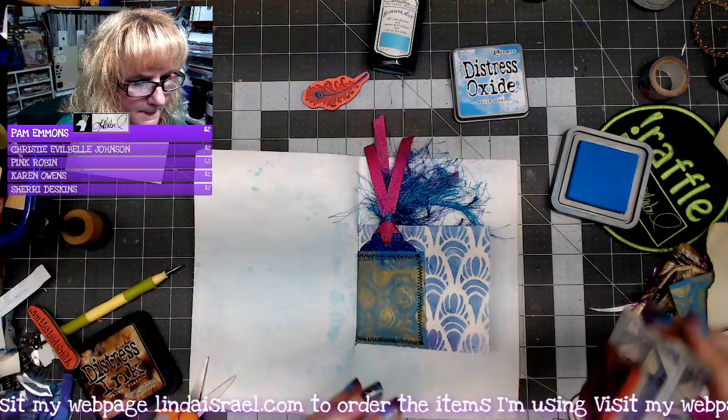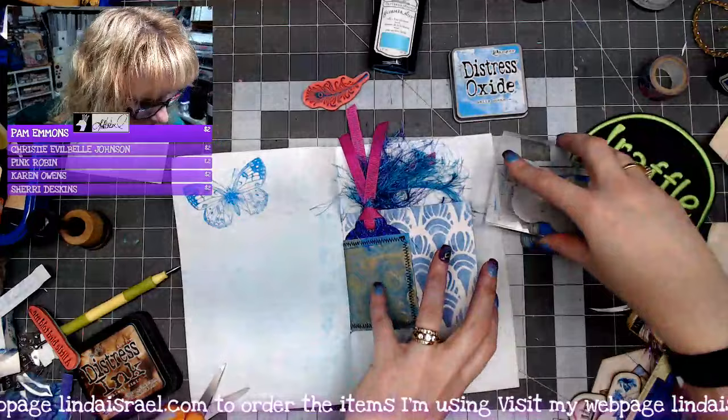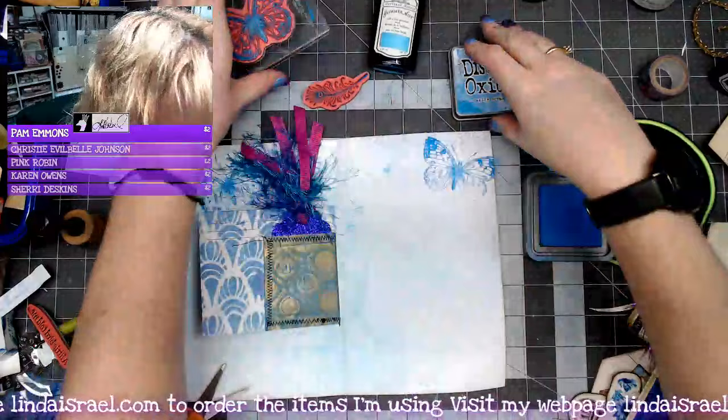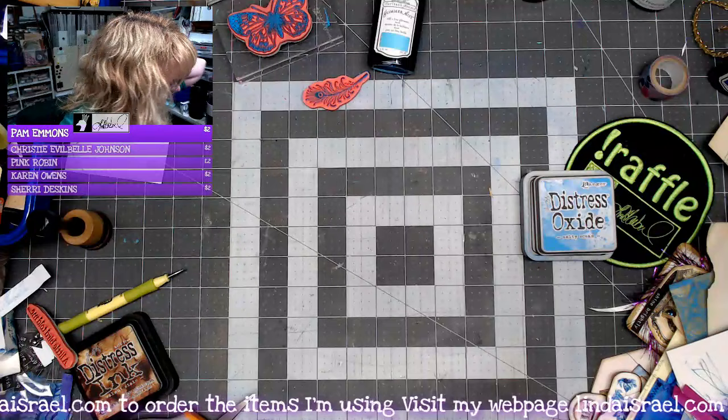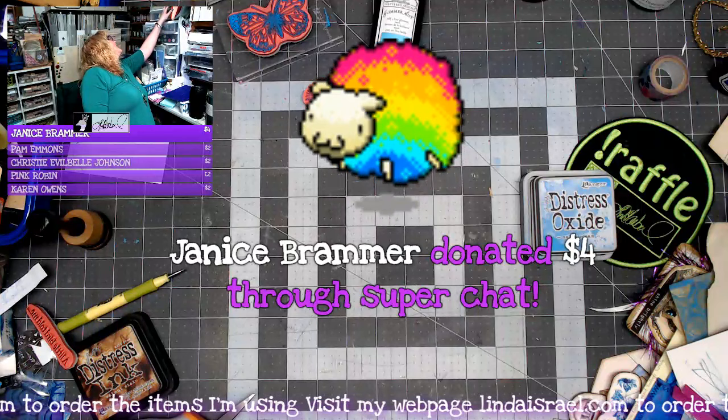I think the butterfly needs to be stamped on this side. All right, so everybody entered in the raffle. So put that there. Put that there. All right, so we've got a page done there.